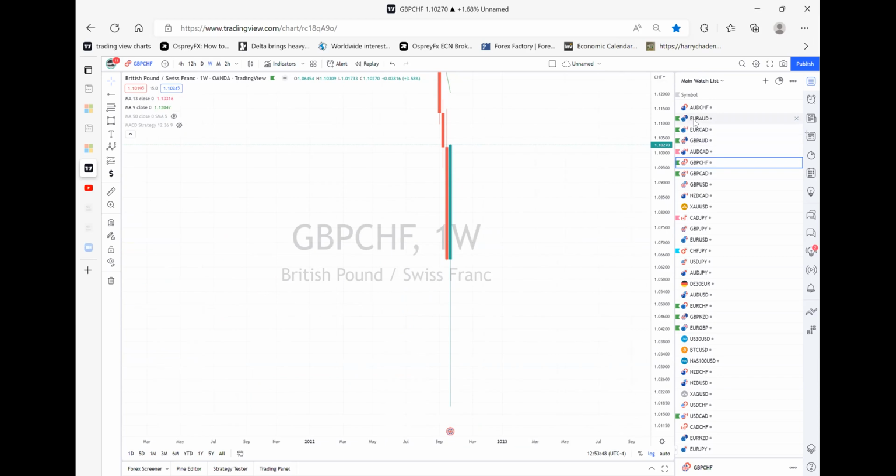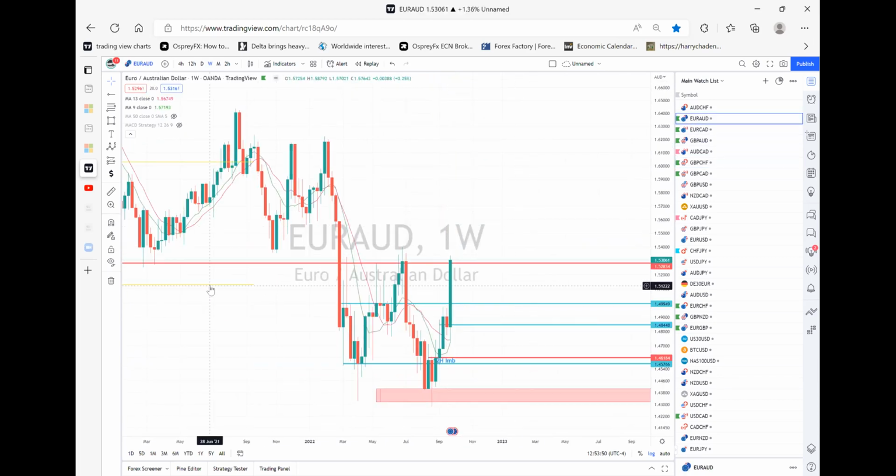Any questions over the G pairs? Did they actually raise the interest rate? What was the intervention? No, they intervened. It's called intervention. What's the difference between intervention and the interest rate raise? You raise the interest rate to do it the right way. When you intervene, you buy your own currency.